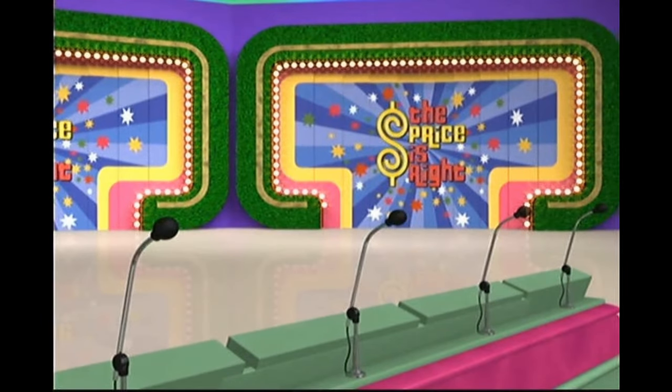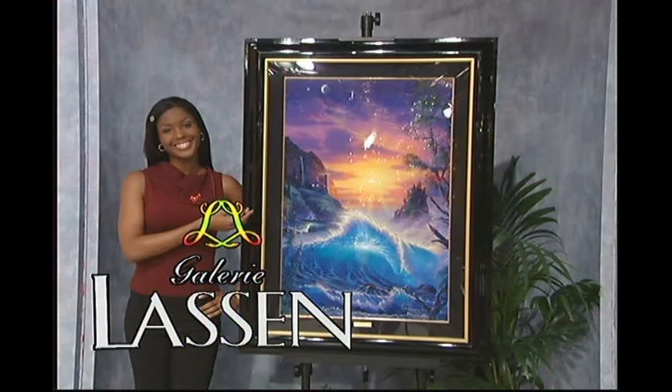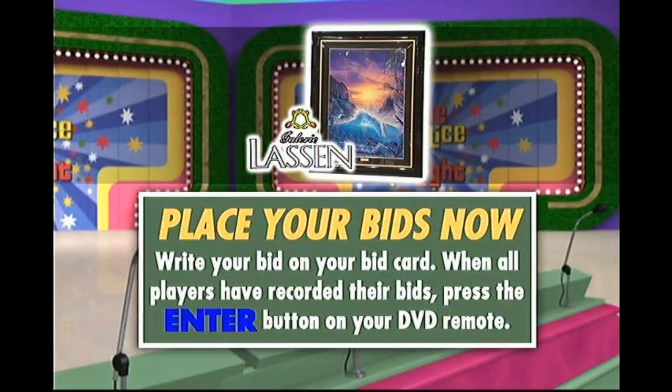Let's take a look at our first item up for bids. Here's beautiful artwork. Dawn of Light, a limited edition graphic by Christian Reese Lassen, displays a remote lighthouse situated on a rocky shore greeting a beautiful new sunrise. It's Dawn of Light from Gallery Lassen. And that prize goes to the one of you that bids nearest to the actual retail price without going over. Players, write down your bids now.